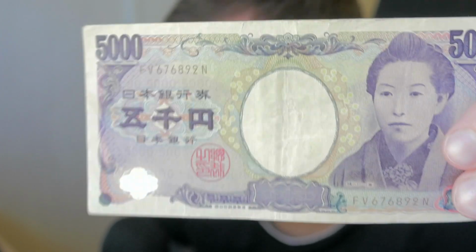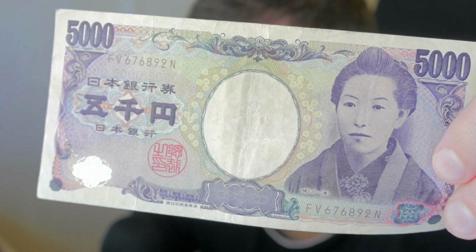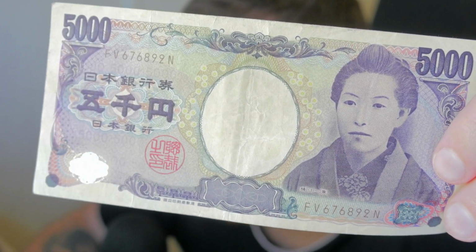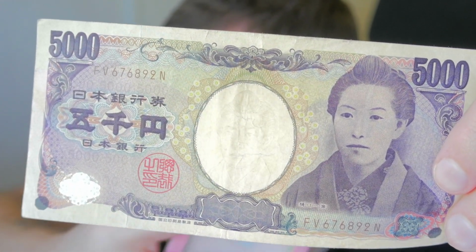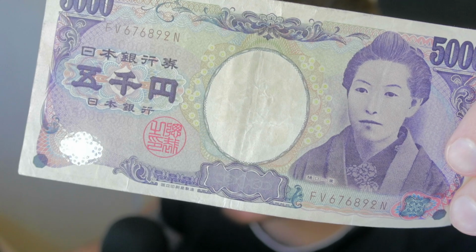Alright, here's the next we will be looking at. The 5,000 yen note. And this note features Ichio Higuchi, who lived from 1872 to 1896. She died when she was only 24 or 23. And just like the previous note, you can see the face in the circle. Ichio Higuchi.